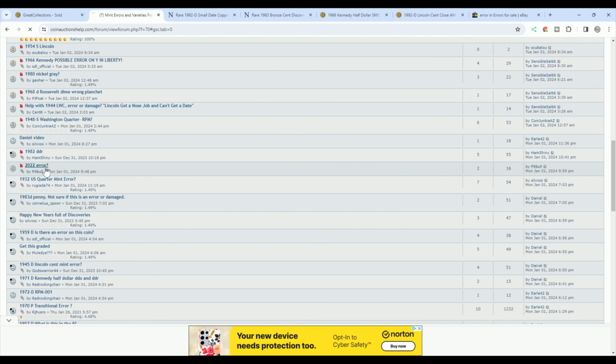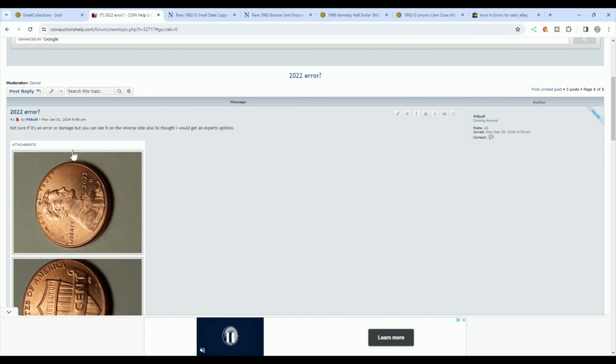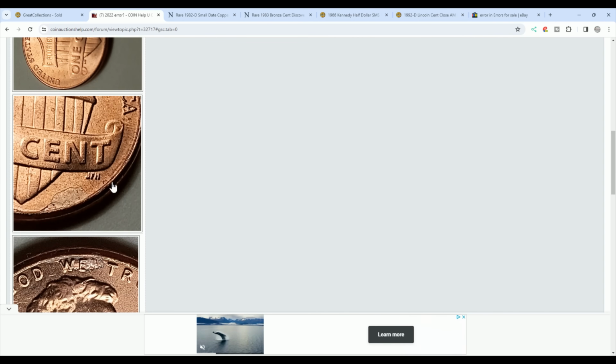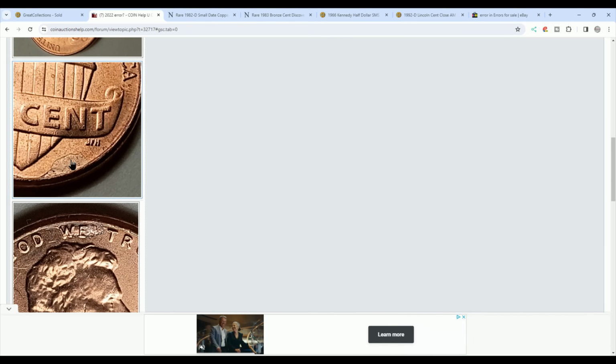But this is an example. When you're looking at coins like this, a 2022 with damage, you can see it on the reverse. So I thought I would get an expert's opinion. There's a substance on the coin. If they take acetone or a solvent to this, it would come off. That's what that is. You can tell.